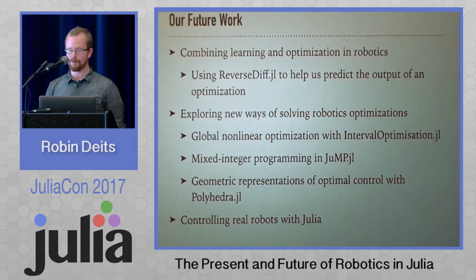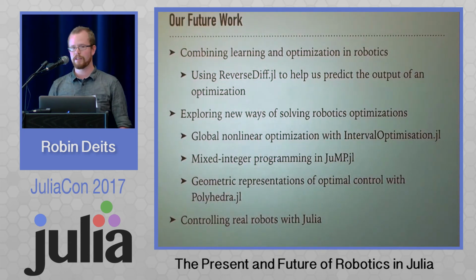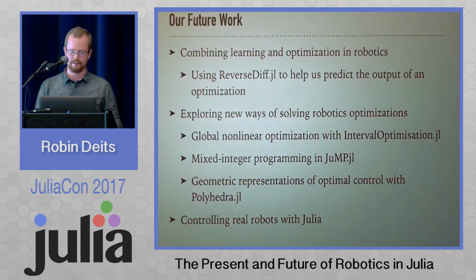We're also looking at new ways of solving robotic optimizations. We've both done a lot of work in these convex optimizations, mixed integer convex optimizations. Maybe we should not be doing that. We started, as of yesterday, exploring using David Sanders' package, IntervalOptimisation, to just globally optimize the functions we actually care about. That turns out to maybe actually work, which is going to be cool. We're also interested in geometric representations, so I'm hacking on some tools for polyhedral representations, and another student in our lab is thinking about more ways of decomposing polyhedra.